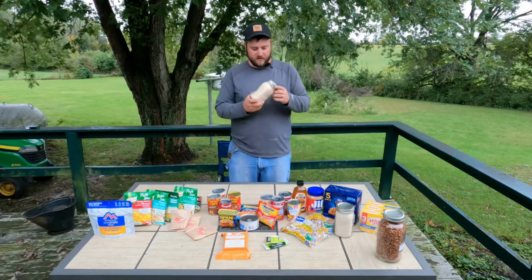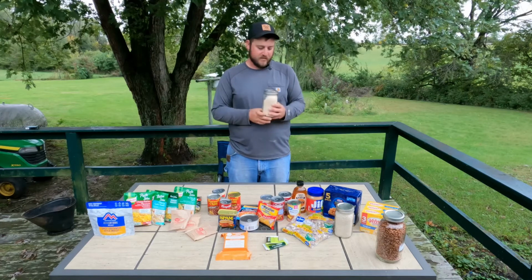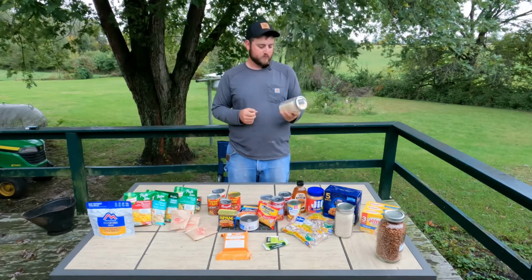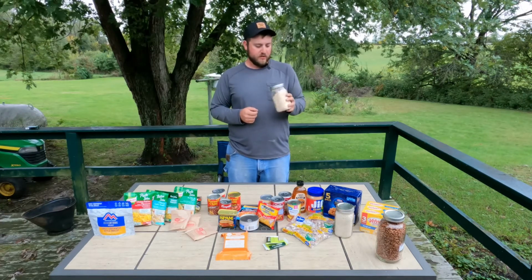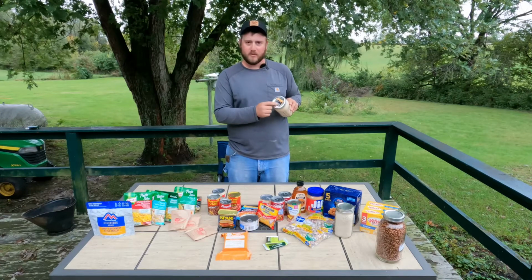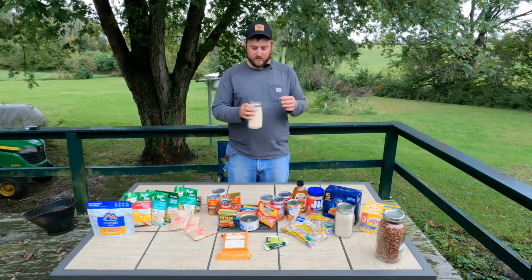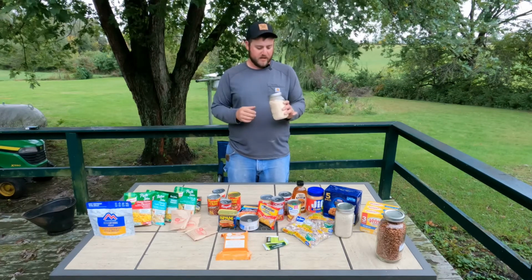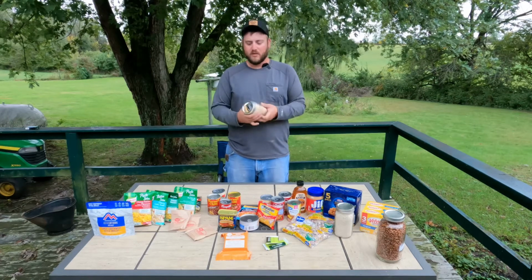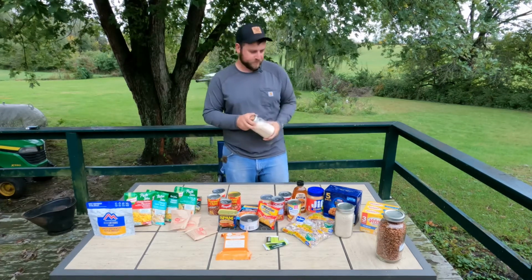This here, we got this from an Amish store. It's broccoli and cheddar soup, and it's dried, and it's a powder. So what you can do is put your label on the top on how to make it, and pretty much you just put 3/4 of a cup of soup in with 1.5 cups of water and a cup of milk. You don't have to add the milk if you don't want to. It's for flavor.